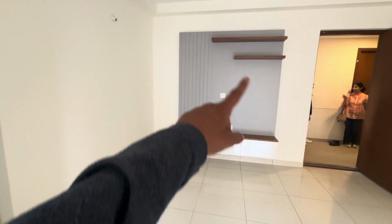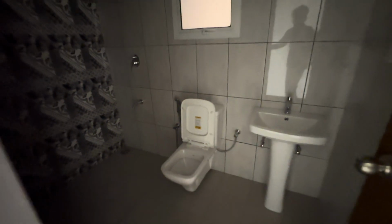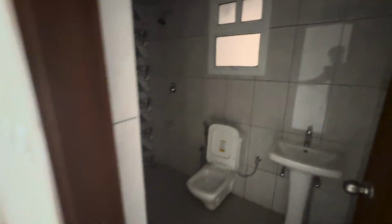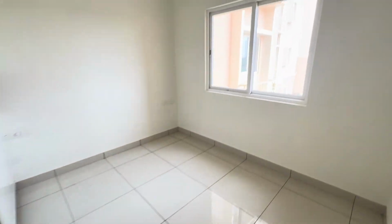So this is the TV cabinet. This will be the common washroom. You got 2 washrooms, one attached, one common.